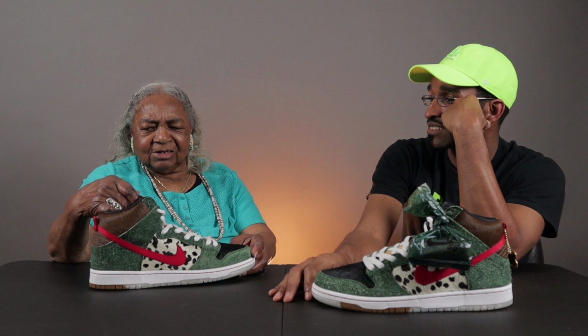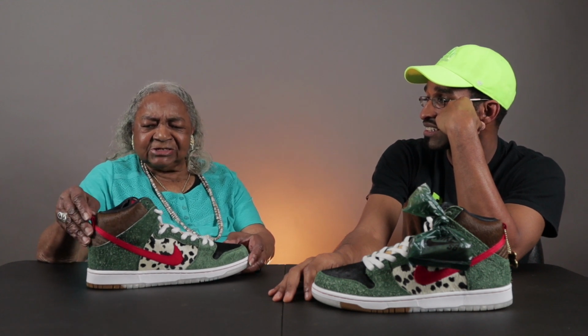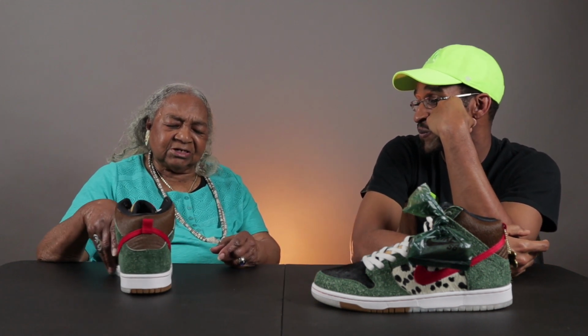What do you think about the green suede? Oh, I love the green suede. It blends right in with the rest of the colors. What do you think the suede represents? It could represent the grass. Yeah, the field wherever the dog is running. That could represent it, and the red represents the dog's tongue. The tongue? You think it represents the tongue? Yeah, it could represent the tongue while he's out there eating grass or whatever. That's a different way to look at it.